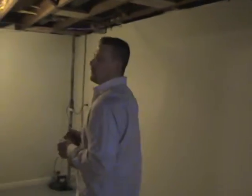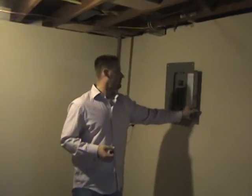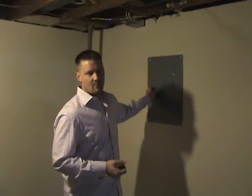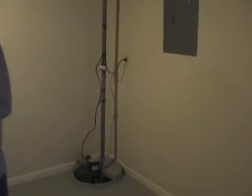In the mechanical area, we do new mechanicals in our houses, always. We upgrade our circuit breakers. A lot of our houses have fuses. We always put 100 amp panels, sometimes 200, depending on the amount of load that we have in the house. This house only needed a 100 amp panel. We put a new sump pump in, new water heater, new furnace, new air conditioner.